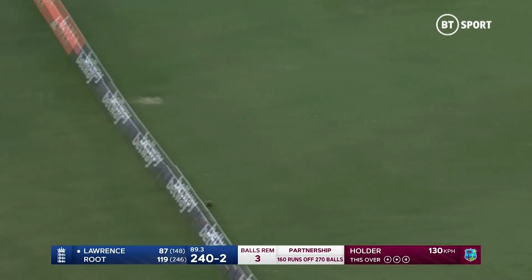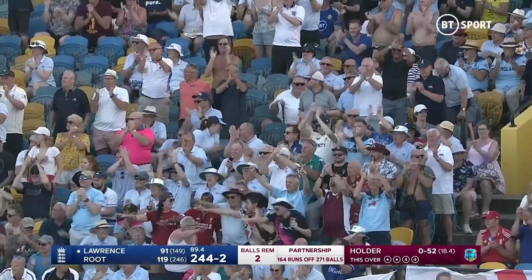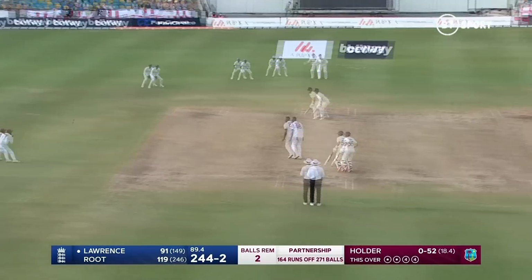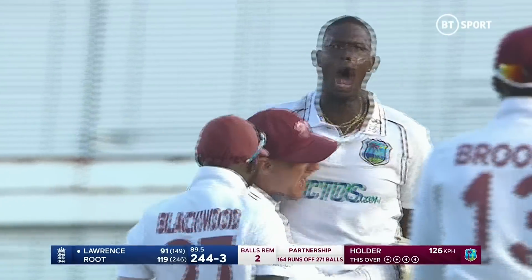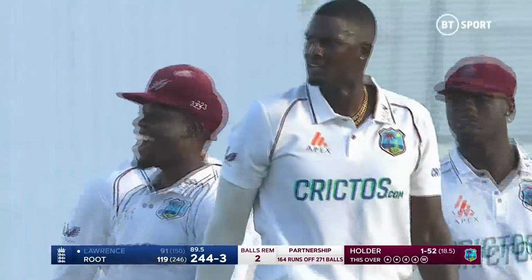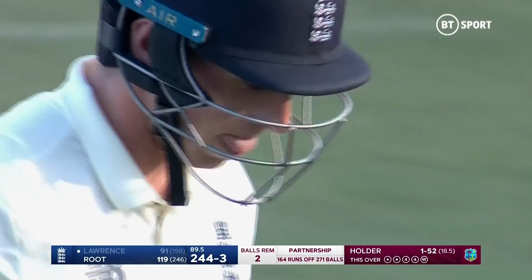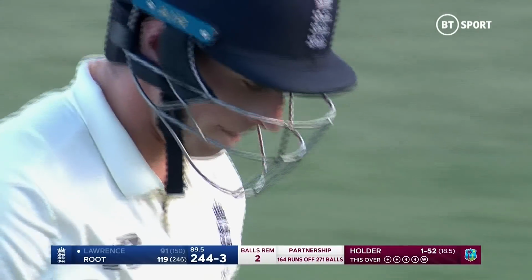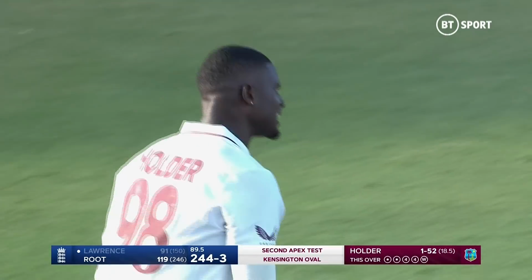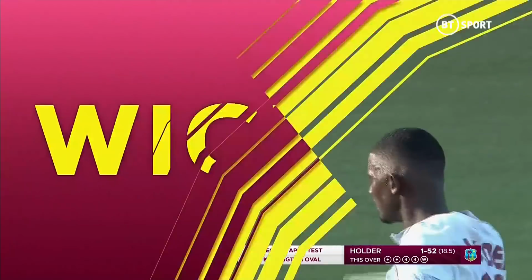That's an absolute peach. On the up, down the ground. Quite rightly, they're on their feet. Gone. Right at the close of day one. West Indies and Jason Holder stuck at it right until the end. And they have been rewarded with the wicket of Dan Lawrence, who has been brave, has been enterprising, who's been entertaining, but ultimately will be disappointed, bitterly disappointed, as he makes his way back to the dressing room for 91.